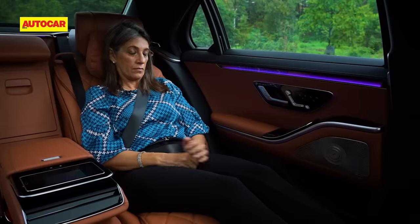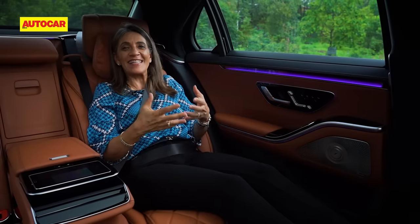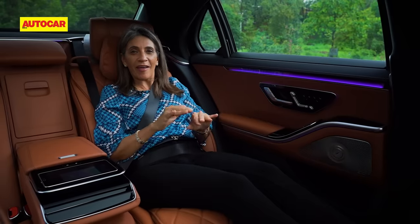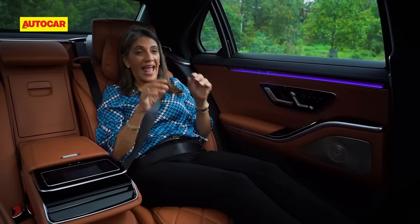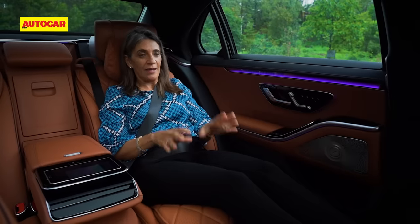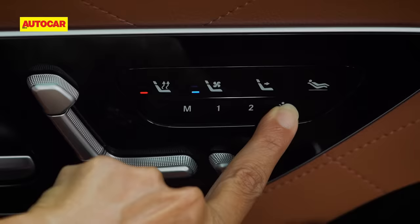Renuka, the camera is still rolling. My gosh, is this a car or is this a spa? I don't think I have ever been so zoned out in a backseat for so long in any other car. Well, time for me to get back into action and I am going to do just that.